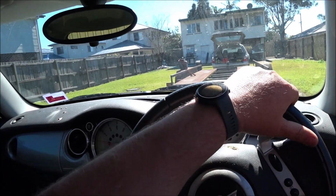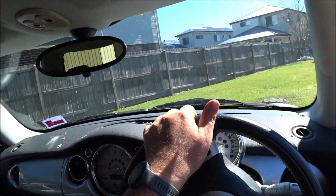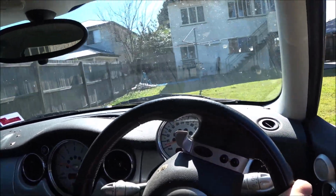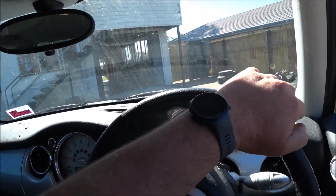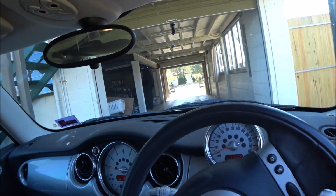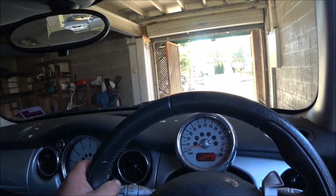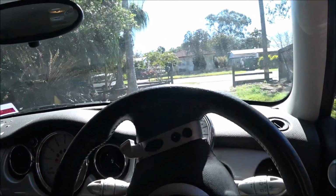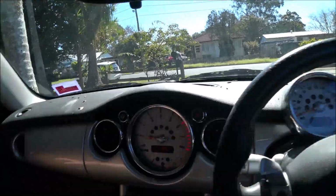Keep the revs up. Bit of left foot braking. There we go. Passenger doors open. So you can hear that pump whining. And you can hear it gets worse with steering input, leading me to believe power steering.